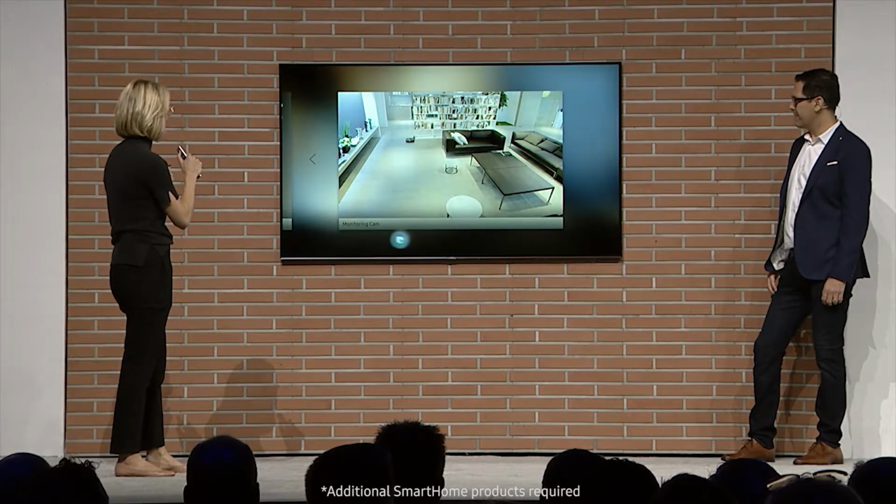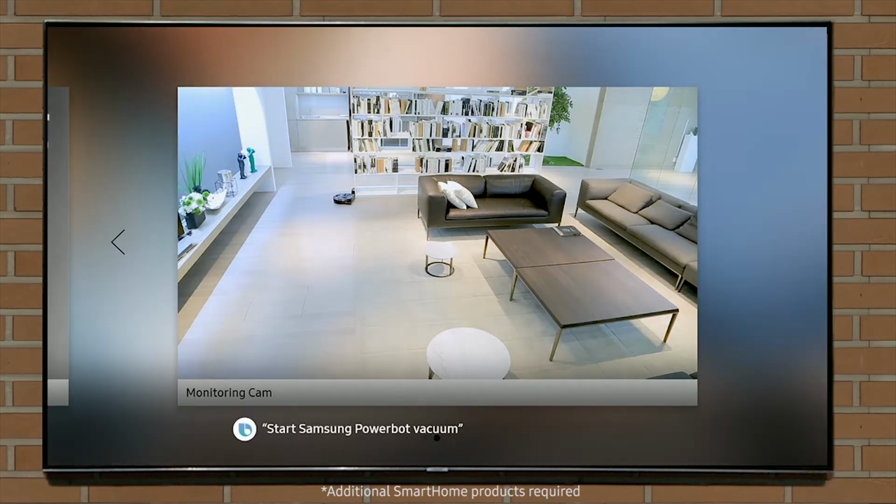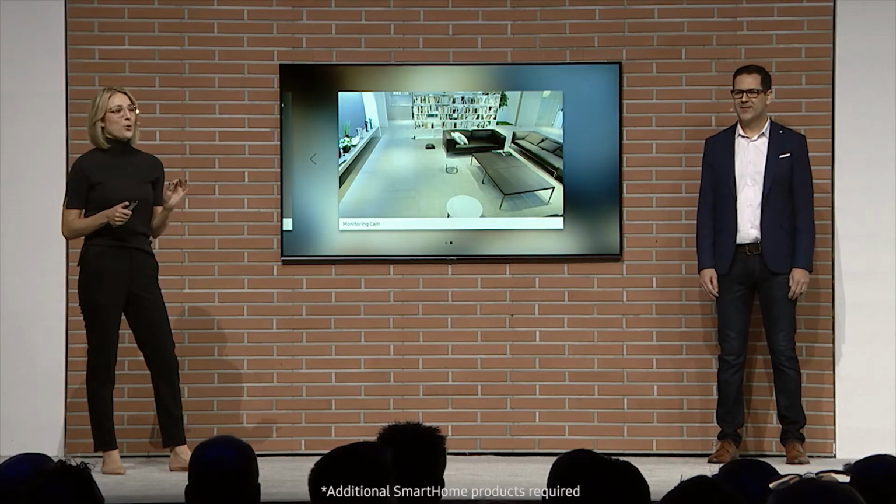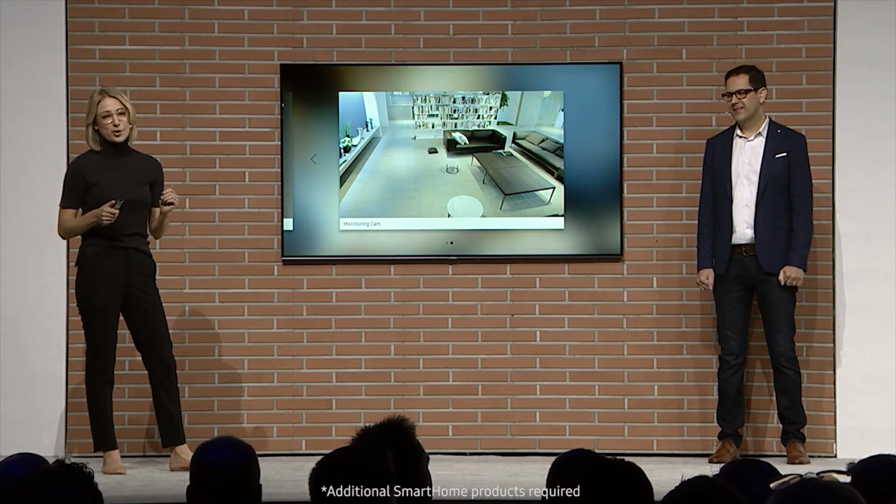I hate to clean when I get home, so this feature is really huge for me. Start Samsung PowerBot Vacuum. Cool. There, I love that little guy. So with SmartThings, you're only ever one voice command away from controlling all of your IoT devices.